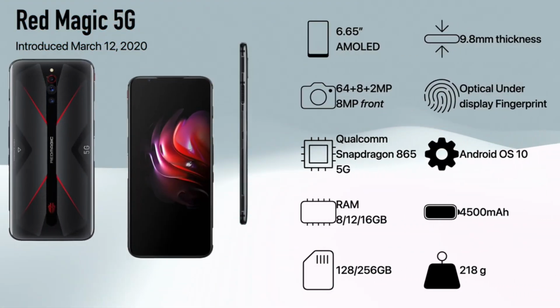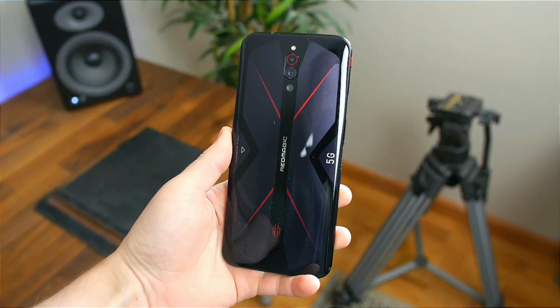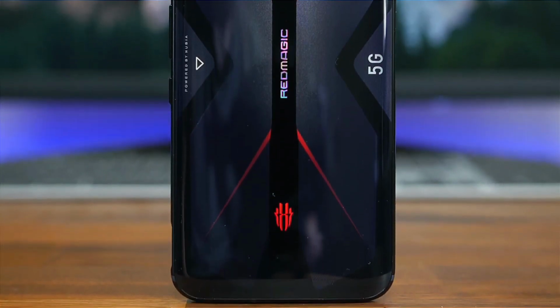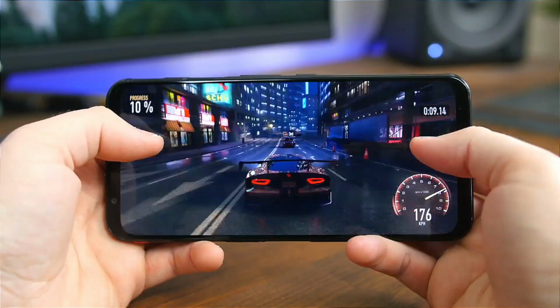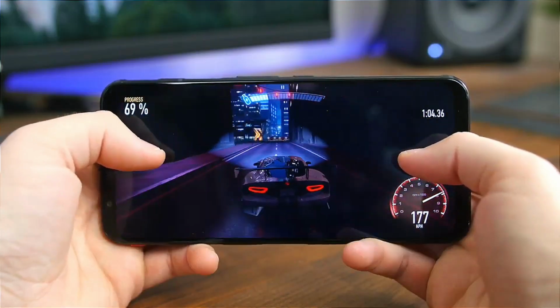The REDMAGIC 5G brings a 6.65-inch 144Hz AMOLED, a Snapdragon 865, and up to 16 gigabytes of RAM. But raw power alone doesn't make it great. True. Gaming performance is strong, and the UFS 3.0/3.1 storage keeps everything fast. But the phone still feels rough outside of gaming.